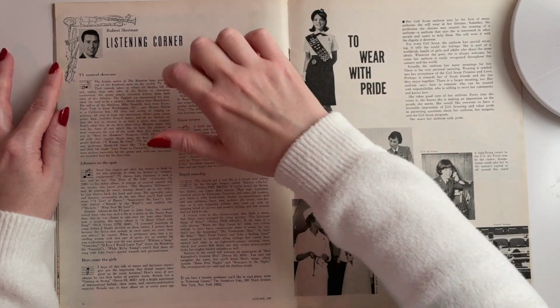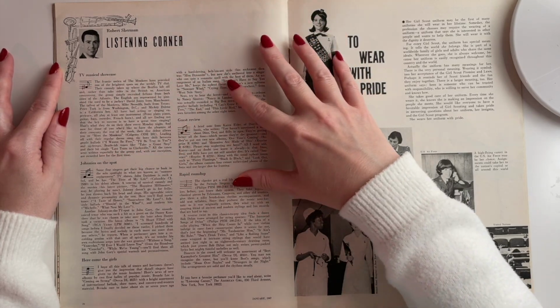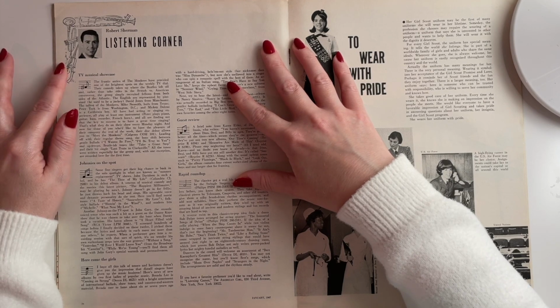In this section, TV musical showcase, he sings the praises of the Monkees, which I've seen before many times because it used to be on like TV Land and Nick at Night when I was young, so I've watched a lot of that. It's like a comedy musical show, and the Monkees are clearly meant to be sort of a Beatles-inspired group.